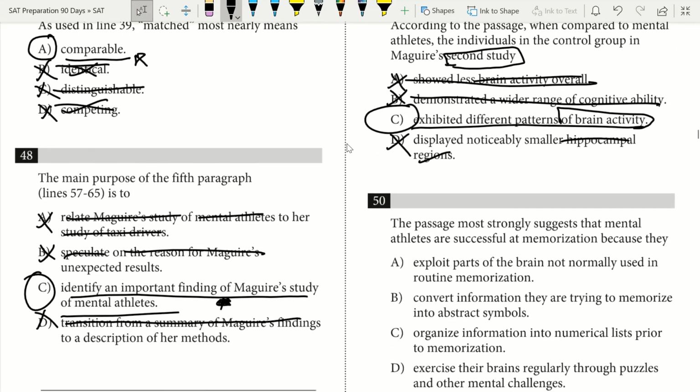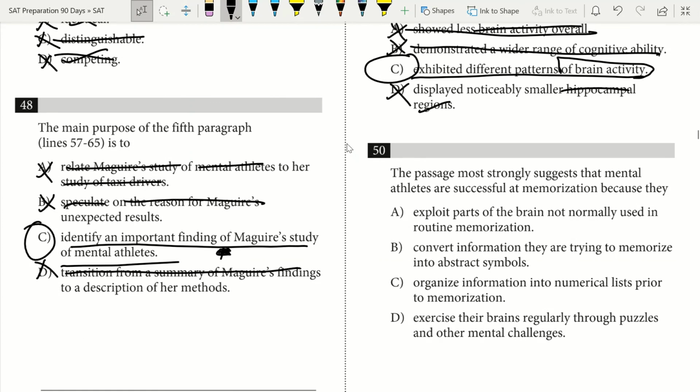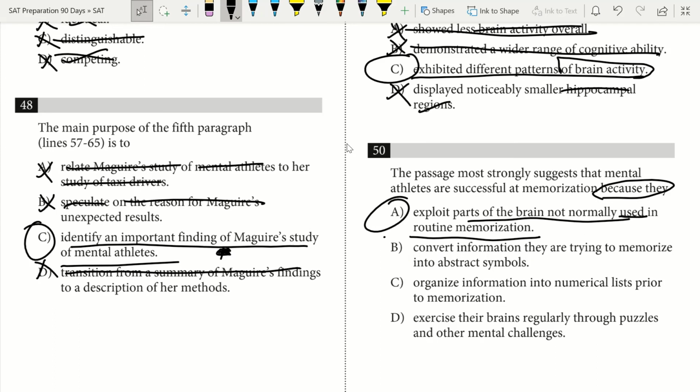All right, question 50. The passage most strongly suggests that mental athletes are successful at memorization because they what? Well, really here they talk about how they're successful because they're exploiting parts of the brain, such as imagery, right? They memorize things as images, which normal people don't do, right? So they're exploiting parts of the brain that aren't normally used in routine memorization. And we saw that because the control group, their brains weren't lighting up like these people's were, like the professional memorizers were.